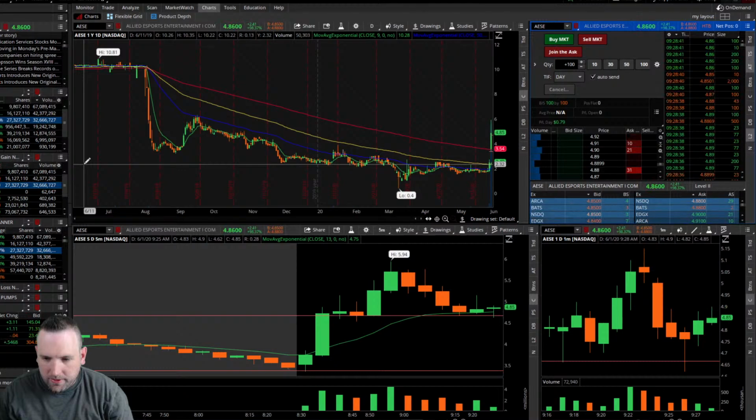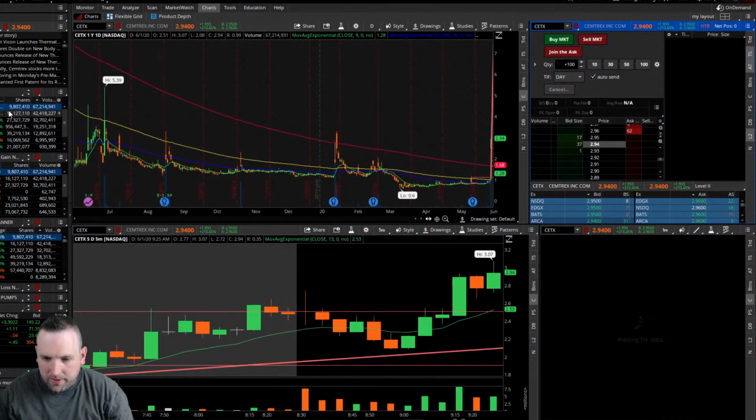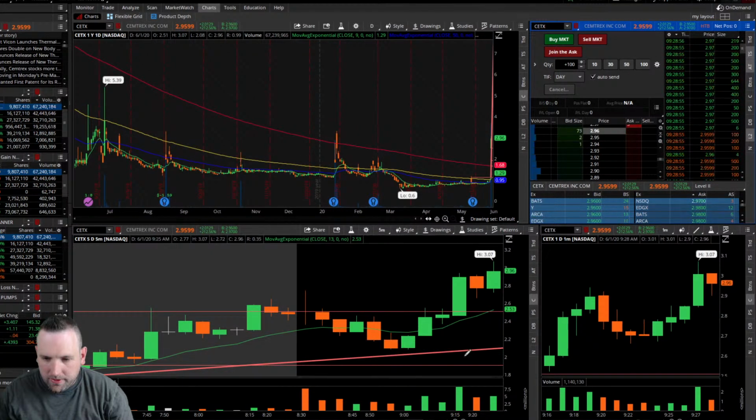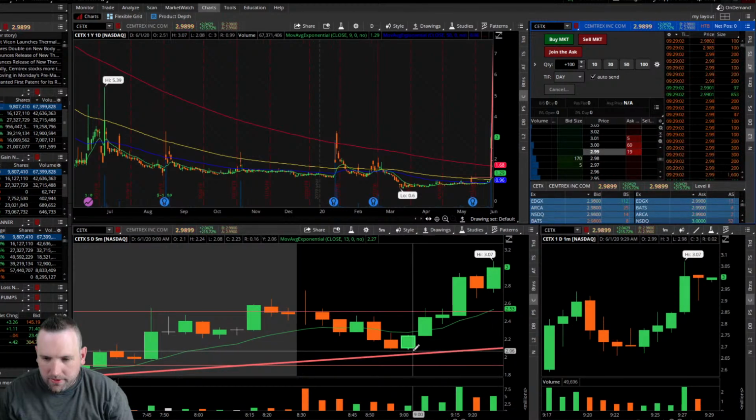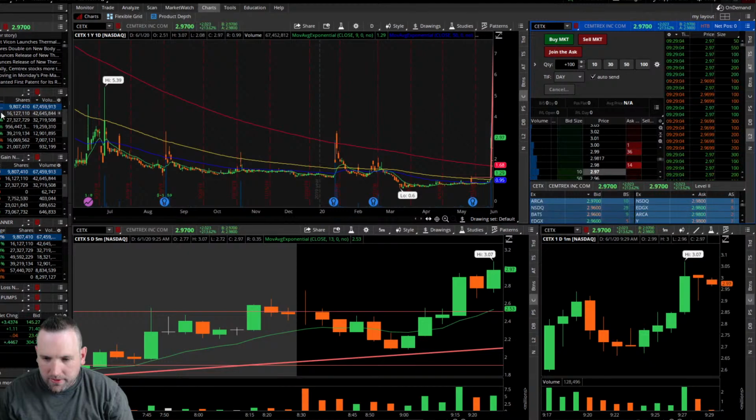All right. Yeah, CTX looks real strong. I would have loved to get it when I had my limit order in at 201 or 202, whatever I had it in. That would have been perfect, but it didn't get down quite that low.